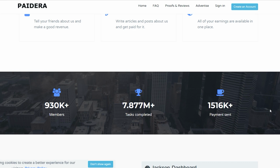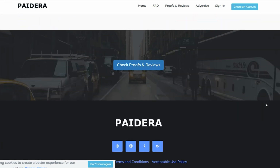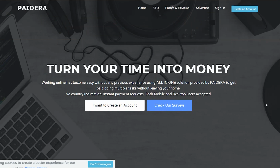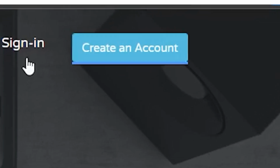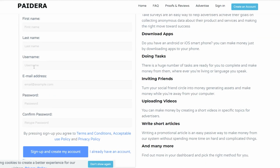With all of that said, you can come into the site and read more about it, but I won't go over it anymore because I want to show you what you actually have to do when you come on here, which is to sign up and create an account. You can do that by clicking create an account right up here. On the next page, you'll need to enter in your first and last names, create a username, enter in your email address, create a password and confirm it, and finally click on sign up and create my account right here.